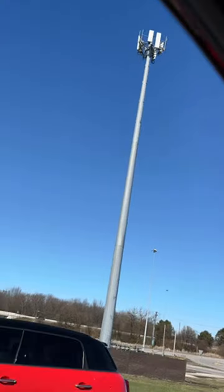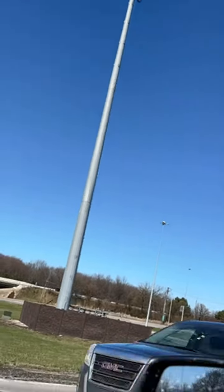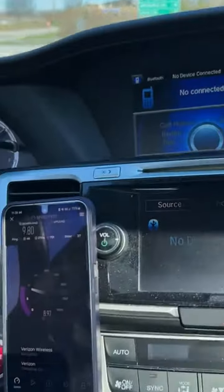All right, we're getting off at the Pearl Road exit. Oh, that's a cool tower site. It's got high capacity gear on it. I don't know whose it is, though. Is that T-Mobile or AT&T? I don't see this type of gear often, guys. Let me see if I can get you guys this view. What up now?